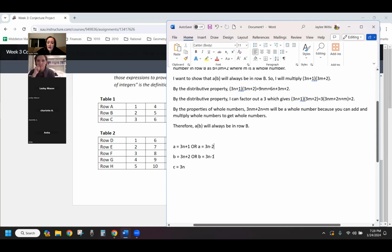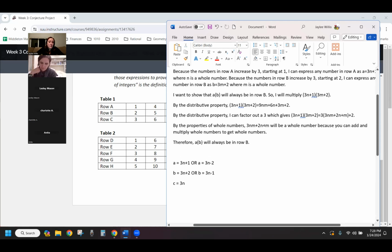For both Delaney and Amy, would it be helpful for me to go back through this one and show how you could use these alternative definitions of A and B? I'm not going to write out all the words because the words will be similar, but I'll write out in a different color what this would look like if you define them alternatively. So we'll do this in red. Instead of multiplying 3n plus 1 and 3m plus 2, I'm going to use your alternate definitions of 3n minus 2 times 3n minus 1.